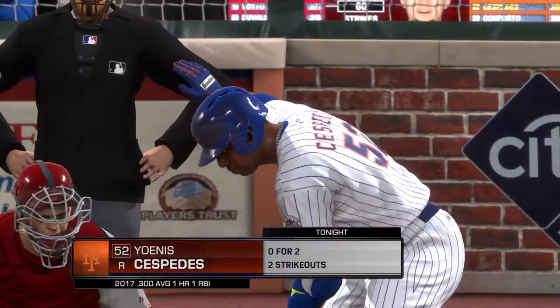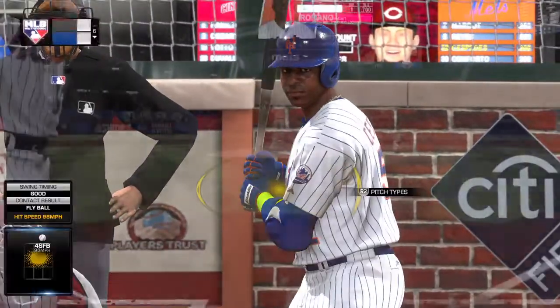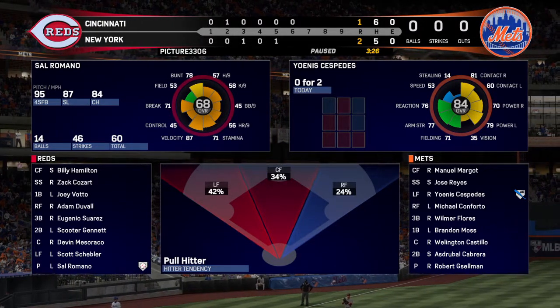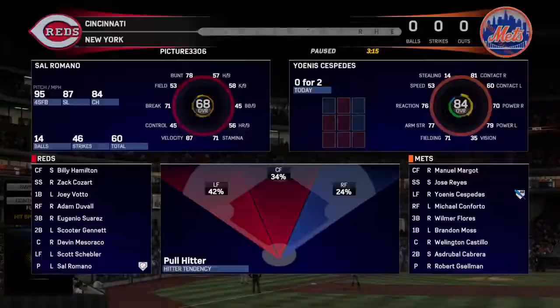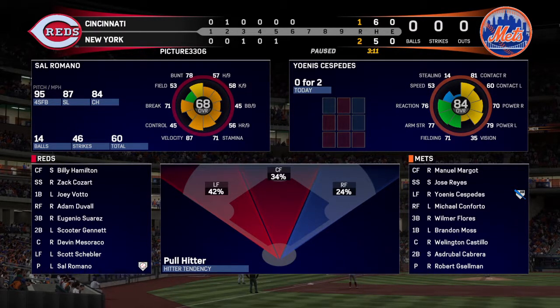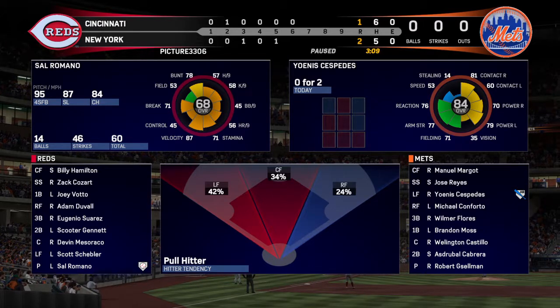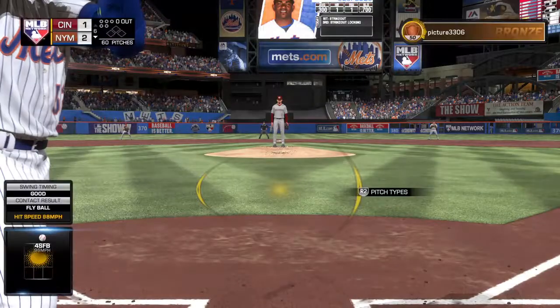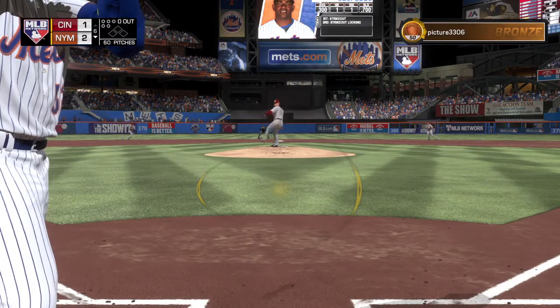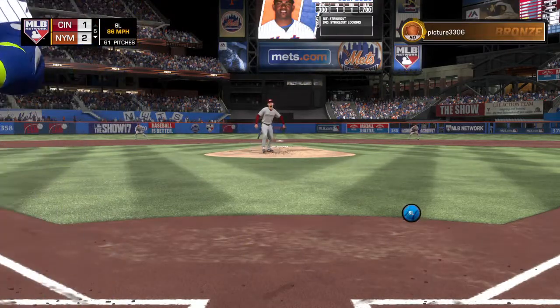Here's the left fielder, Yoenis Cespedes. And he's likely just trying to put one in play here. 0 for 2. Yoenis Cespedes. Pitch on the way. Off the plate and away there.